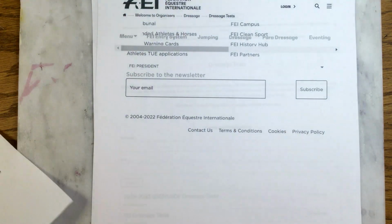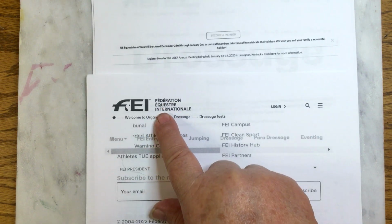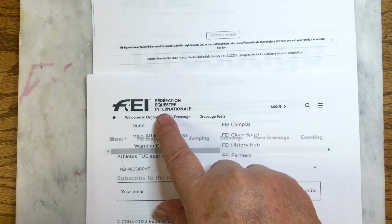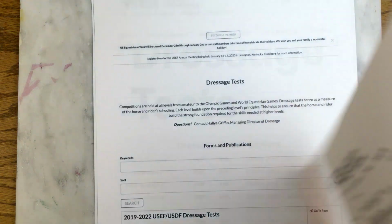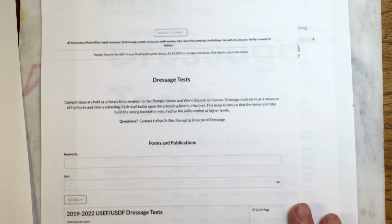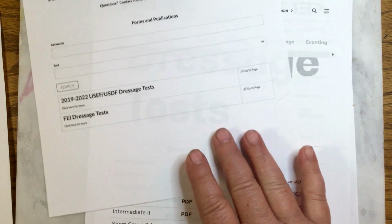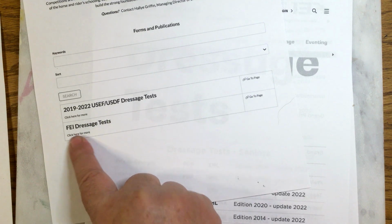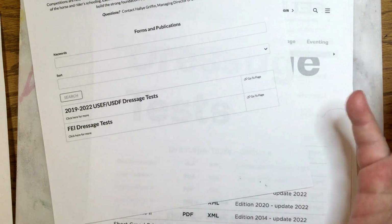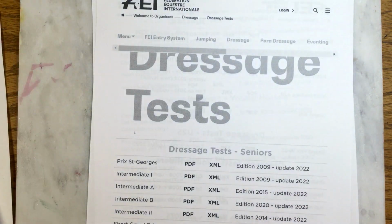Now, where do you go for your tests? Best place to go is the FEI, okay? That's the Federation Equestrian International, but it's in French. That's a great place to go for rules for anything. On their dressage test page, they have the test for a USEF, United States Equestrian Federation, or FEI. You can pick whichever you want. It doesn't even matter what year. You just need a test that you can show to your judge.